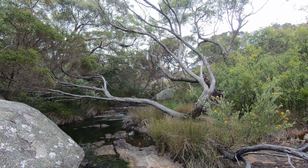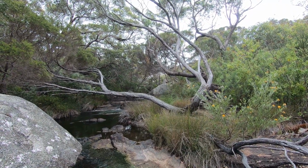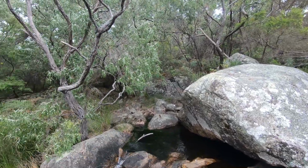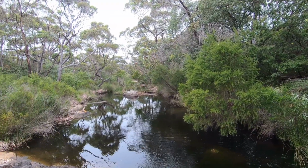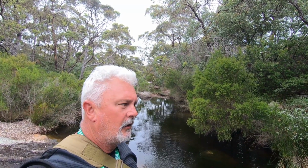Heading up the creek now, Way Chinnacup Creek or river, whatever it is. Looking for the first cache. Shouldn't be too far away. Quite a pretty little spot, hey? Tiger snake country though, that worries me a little. Lucky it's not a hot day.